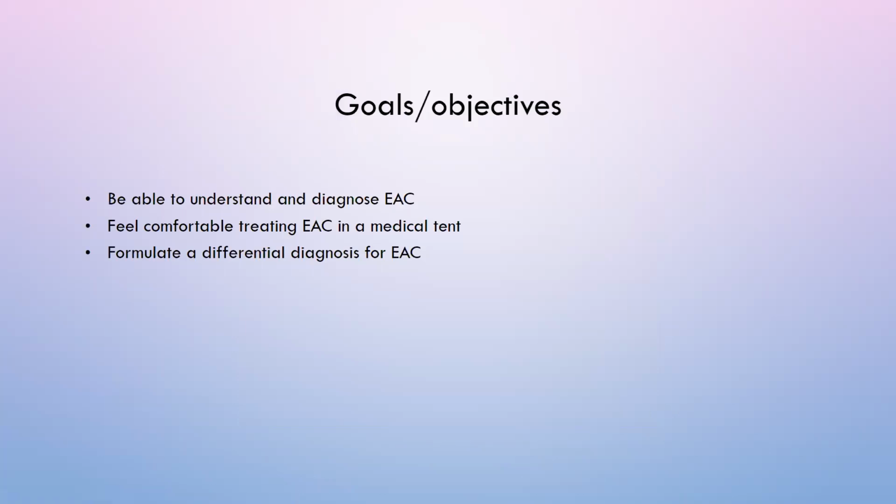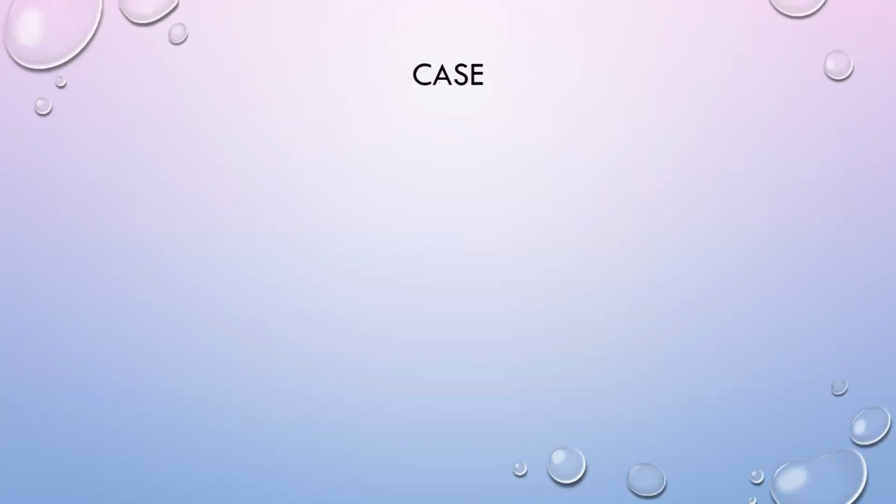All right. So goals and objectives: understand what it is and how to diagnose it, when to diagnose it. Feel comfortable treating it in a medical tent. And then obviously somebody comes in and collapses. There's a few things that could cause that, so making sure that we can distinguish EAC from something else, okay? And this will absolutely be something that will walk into the triathlon tent on multiple occasions.